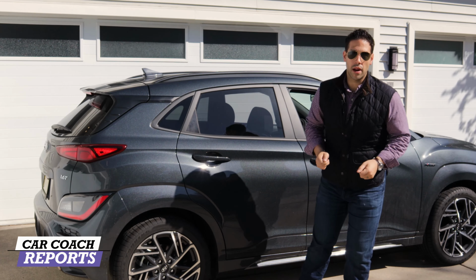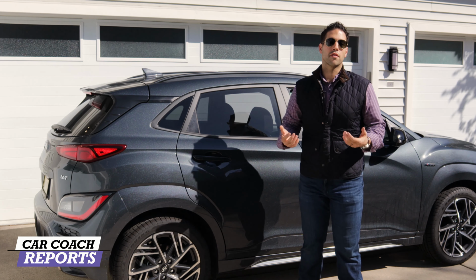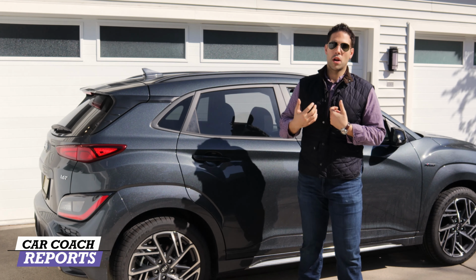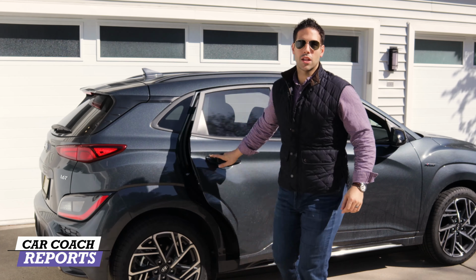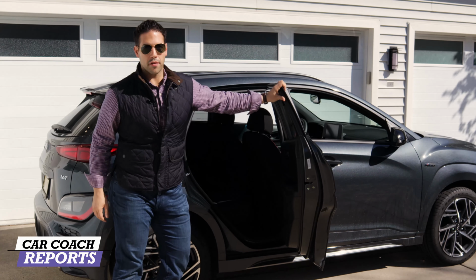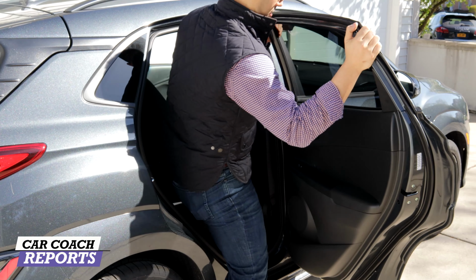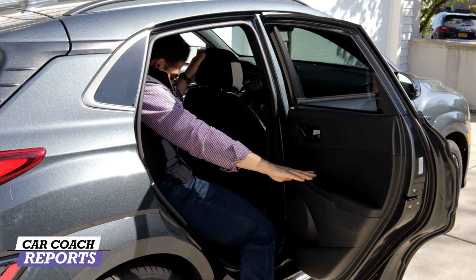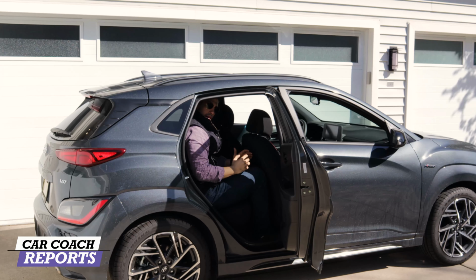Something I do want to point out about this car, perhaps the only downside, but it's really only a downside if you're as big as I am. I'm 6'1". Because it is a compact crossover, the rear seat is a little lacking in space and legroom. So excuse me for the acrobatics while I show you what it's like to get in and out of this car for a person of my stature. Ugh. All right.